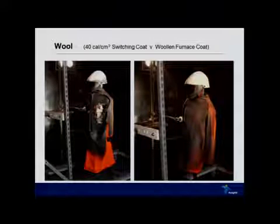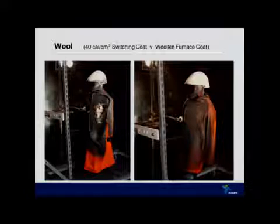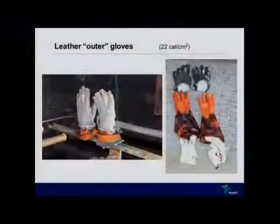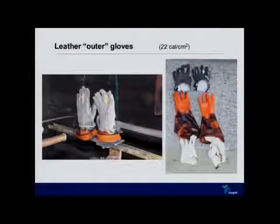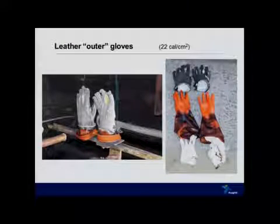This one we compared a 40-calorie switching jacket with a woolen furnace coat, non-arc rated, and you can see that the woolen furnace coat outperformed the 40-calorie switching jacket. Leather outers do a great job. Although our leather outers over our insulating gloves don't come with an arc rating, leather provides a really good thermal barrier. There are other types that people are looking at as possible protective outers, but leather provides a great thermal barrier for our gloves.